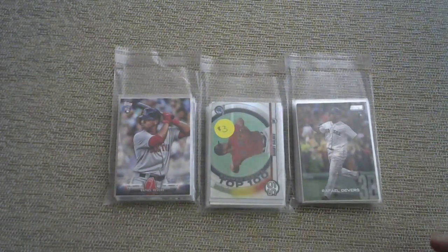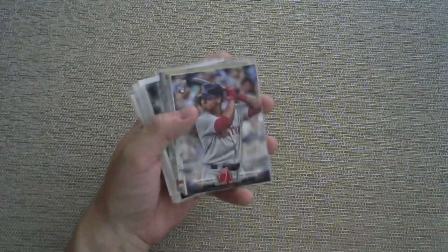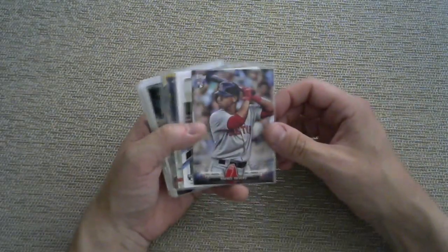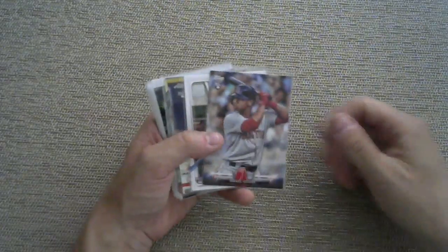Red Sox! Couple more teams to go. Three Red Sox packs, as you can see. Let's do it. Endeavor. Okay. Devers, Raphael is always a good endeavor. Yes! Anyway, so there we go.